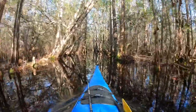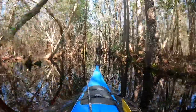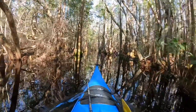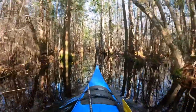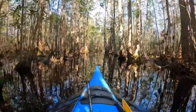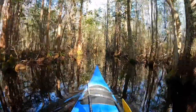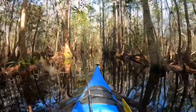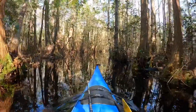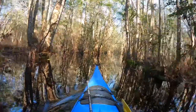This two-day loop that I'm doing is, as you can imagine, in a really remote part of the swamp and requires a permit to access. I'd say 90% of what I paddled yesterday is in a permit-only area, and probably, I don't know, maybe 40 or 50% of what we're doing today is a permit-only area.